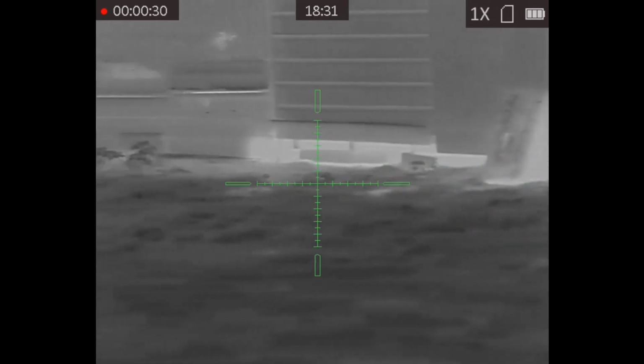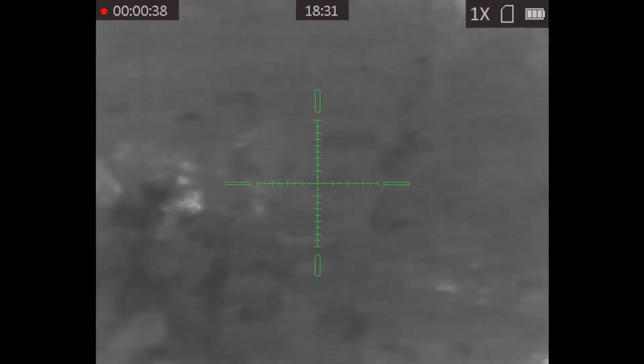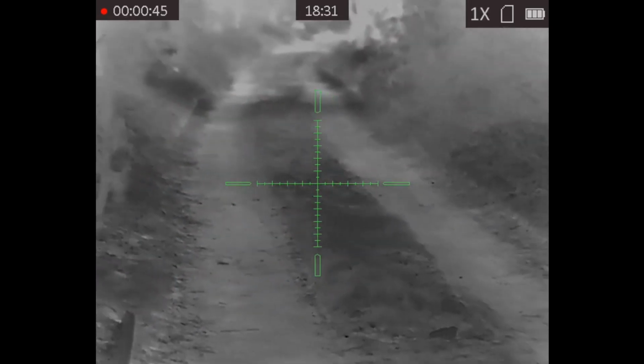Yep, that's a rat. Unfortunately there's 3 layers of wire between it and me, and I've not yet managed to thread a pellet through it. Don't know where that rat was going in a hurry. Certainly no rat holes along the side of the road there.